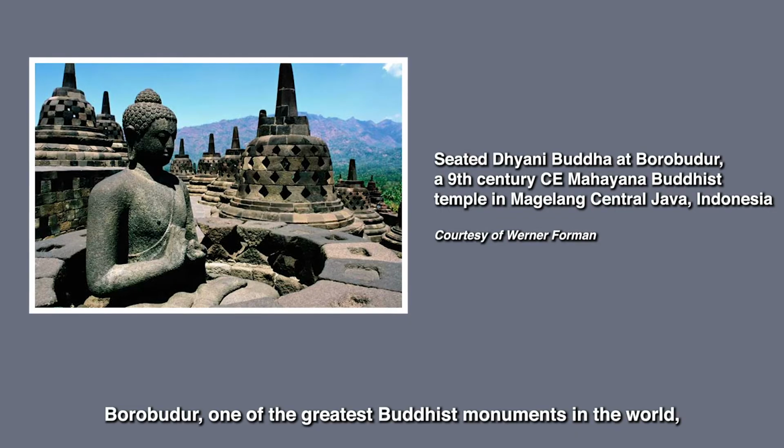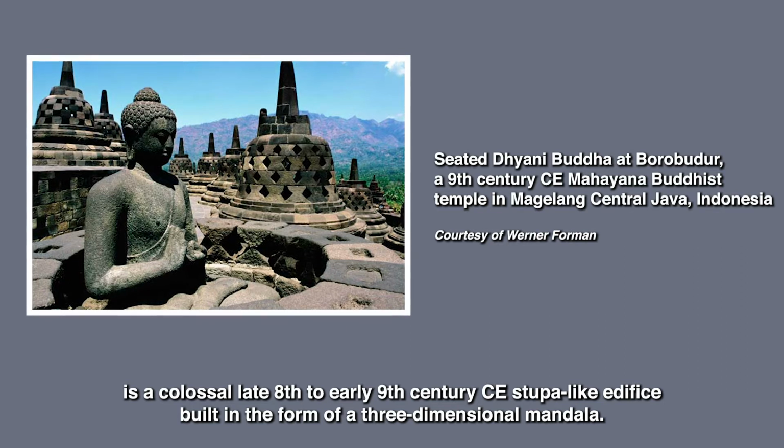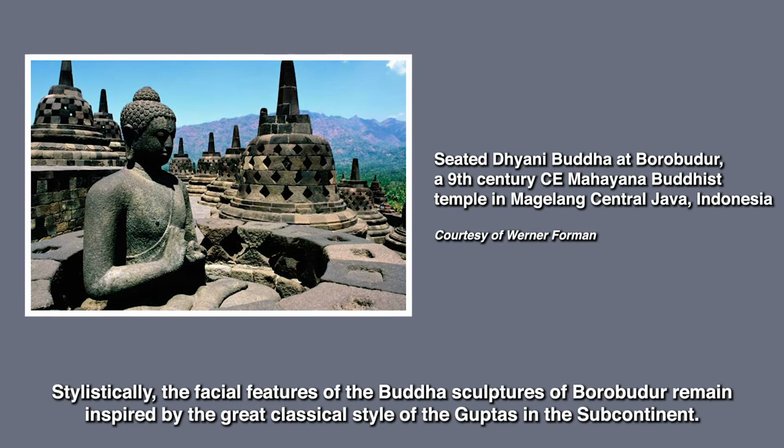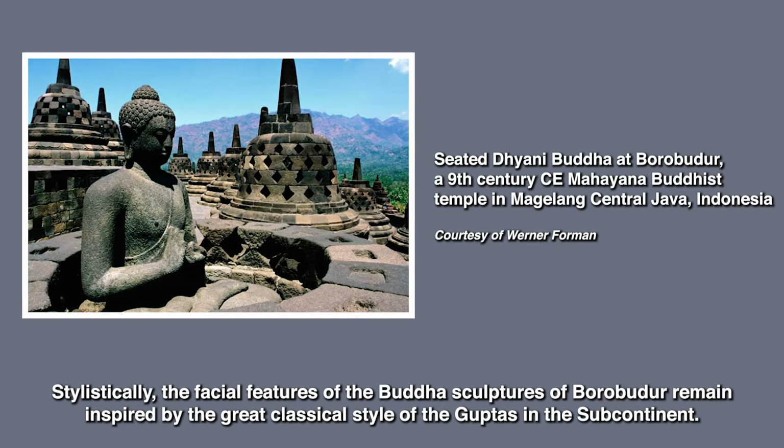Borobudur, one of the greatest Buddhist monuments in the world, is a colossal late 8th to early 9th century CE stupa-like edifice built in the form of a 3-dimensional mandala. Stylistically, the facial features of the Buddha sculptures of Borobudur remain inspired by the great classical style of the Guptas in the Indian subcontinent.